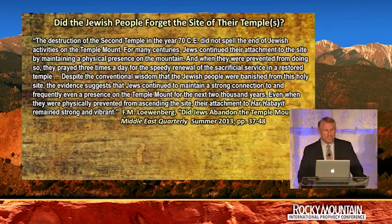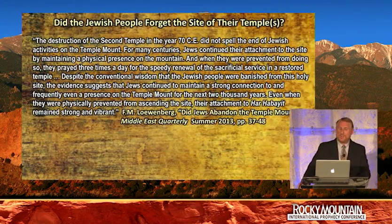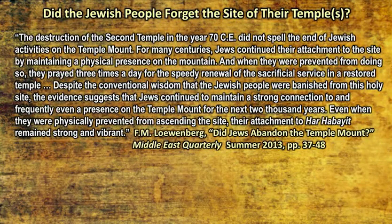Here he goes on to say, "The destruction of the Second Temple in the year 70 AD did not spell the end of Jewish activities on the Temple Mount. For many centuries, Jews continued their attachment to the site by maintaining a physical presence on the mountain. And when they were prevented from doing so, they prayed three times a day for the speedy renewal of the sacrificial system in a restored temple.